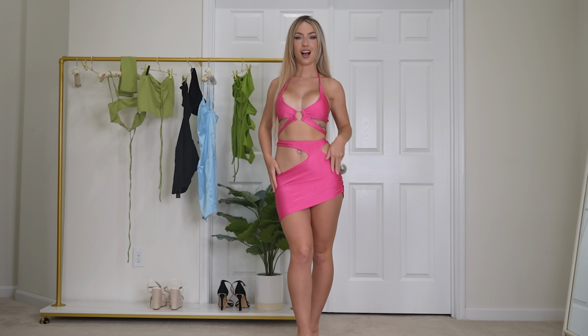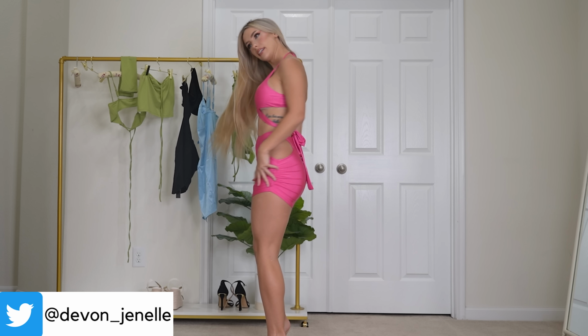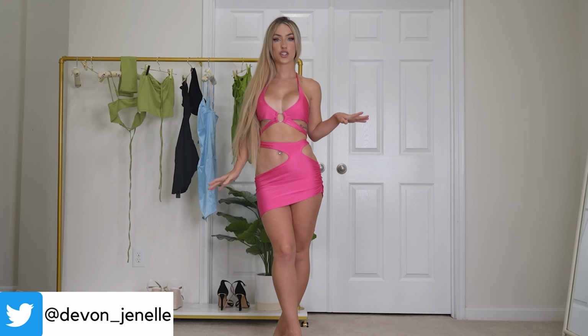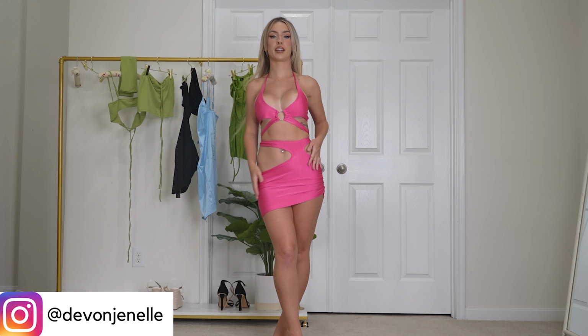First up, we have this hot pink mini dress with a halter style top. So many freaking cute cutouts, and the backless top as well. This is so freaking cute. I love the color. The fabric is very, very soft. And I especially love the cutout of the skirt.